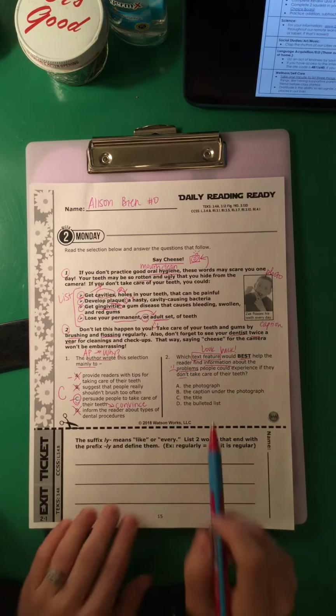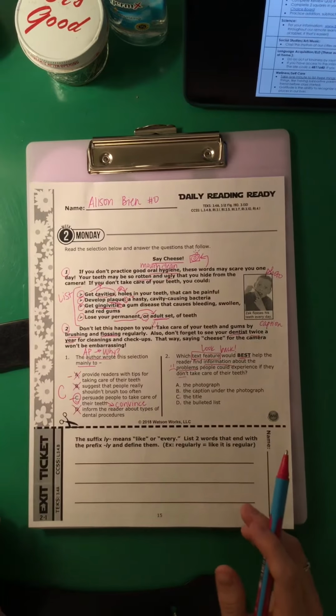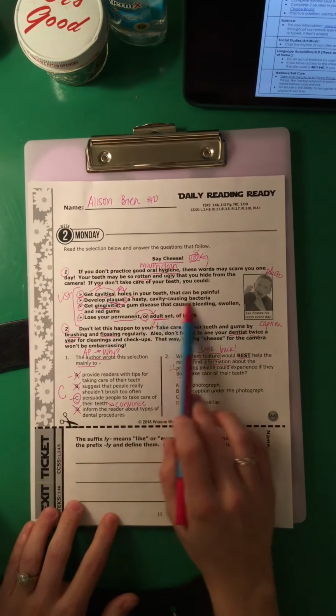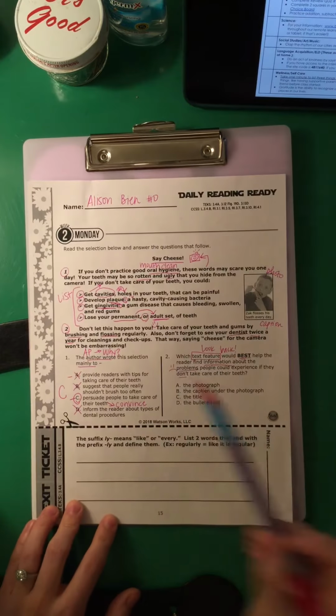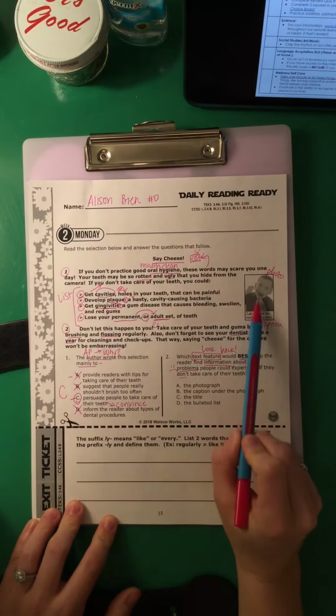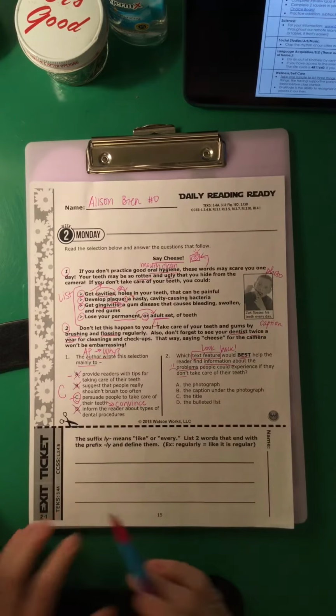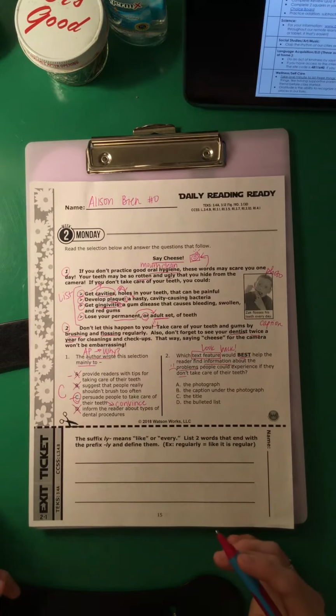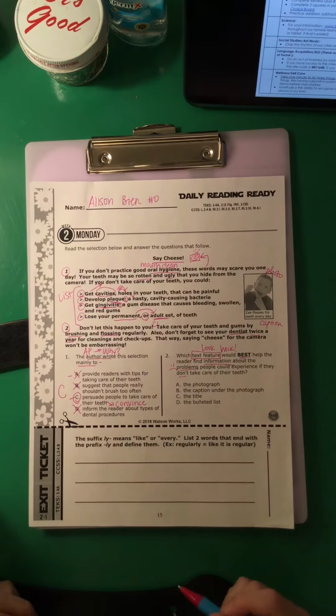Now, if I look at number 2, it says, "Which text feature would best help the reader find information about the problems people could experience if they don't take care of their teeth?" Remember that a text feature is something other than normal text, it's more than just the normal words that are written in the story. So all these are not text features. Your text features, remember, are like your title, or your bulleted list, or your photo, or your caption, or if they have any bold words or underlined words, or if they have any subheadings or anything like that. That's going to be your text features.